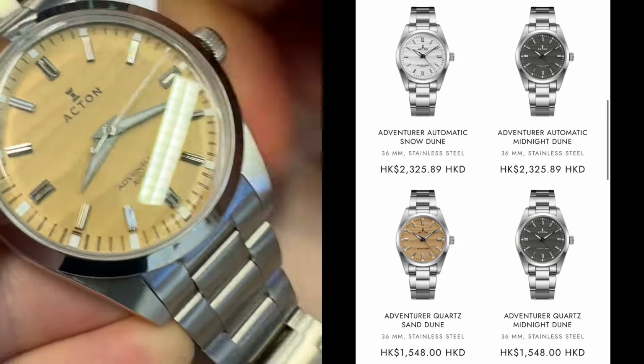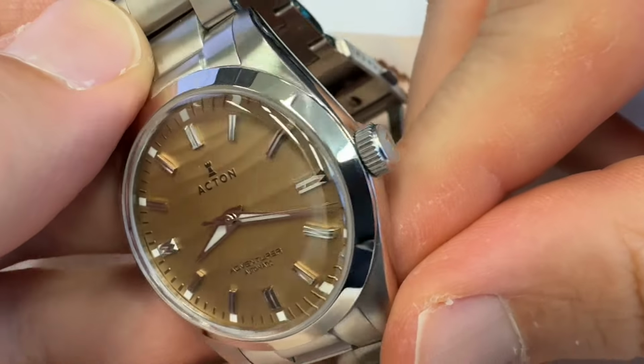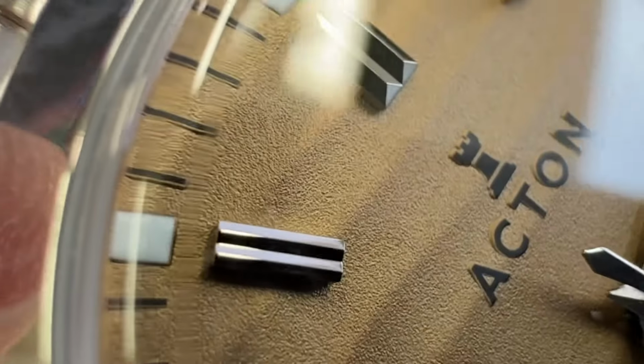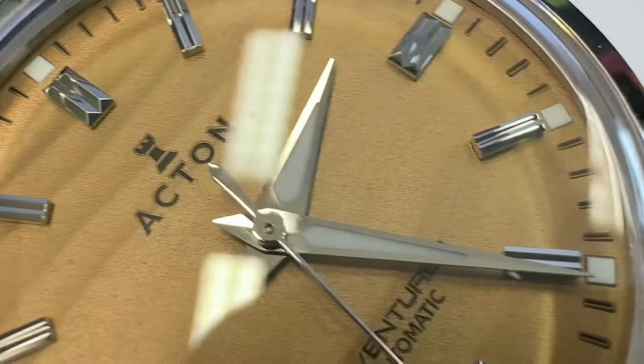So honestly, if you like what you see, visit actonwatches.com and order one. You'll be buying from Alex in Hong Kong, and he will take good care of you.